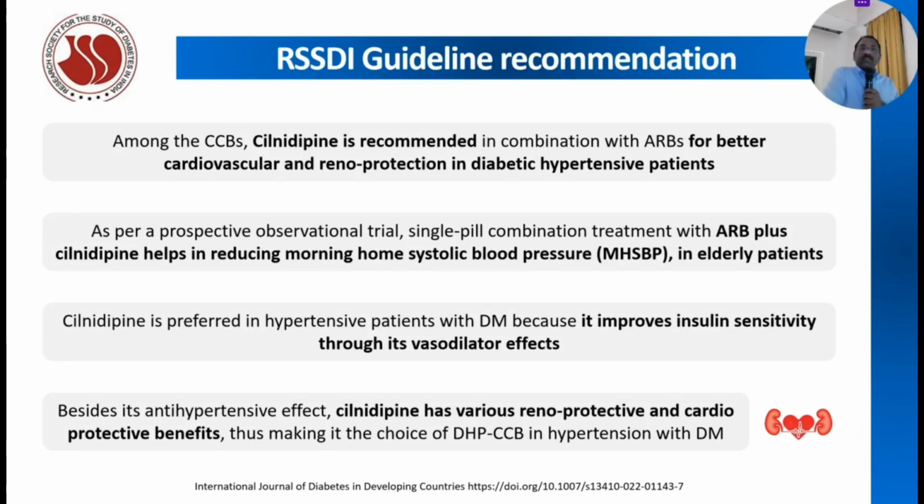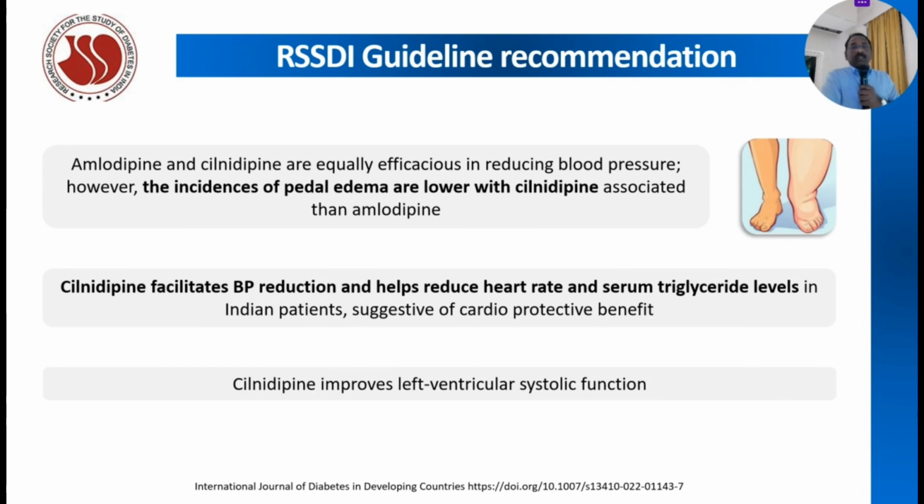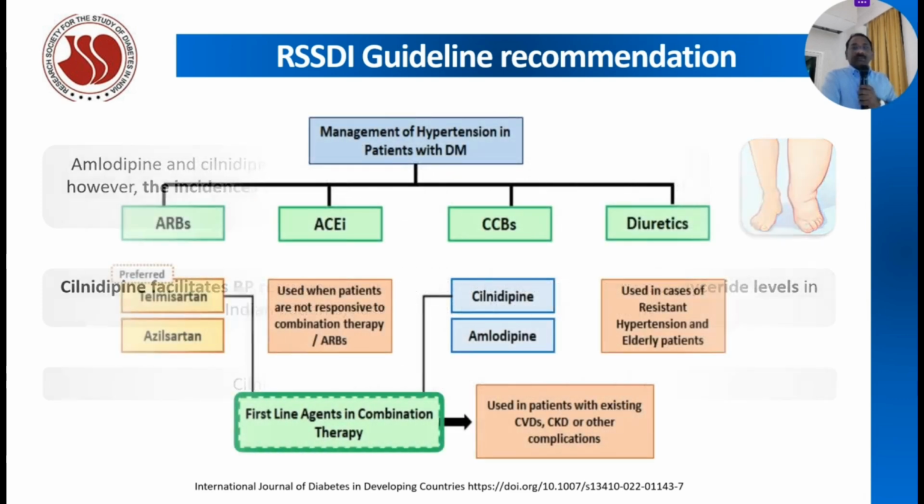The RSSDI, the Research Society for the Study of Diabetes in India, recommends cilnidipine with ARBs for better cardiovascular and renal protection in diabetic hypertensive patients. ARB plus cilnidipine helps in reducing the morning home systolic blood pressure in elderly patients. I already told you about dippers and non-dippers. Definitely the nocturnal blood pressure should be less than 120/75 to avoid early morning events. It improves insulin sensitivity through its vasodilator effects. Cilnidipine has various protective and cardioprotective benefits. The incidence of pedal edema is lower than with amlodipine. Cilnidipine facilitates BP reduction and helps the heart rate and serum triglyceride levels in Indian patients.